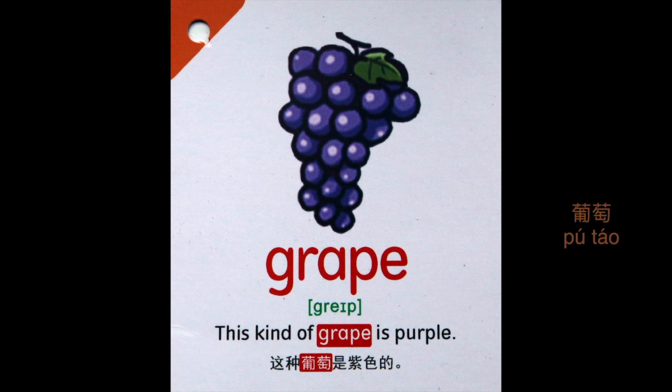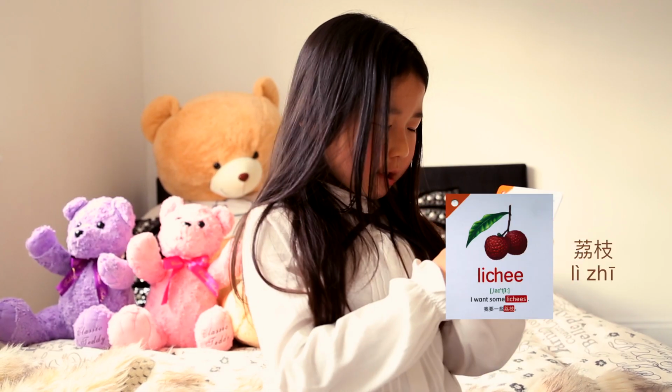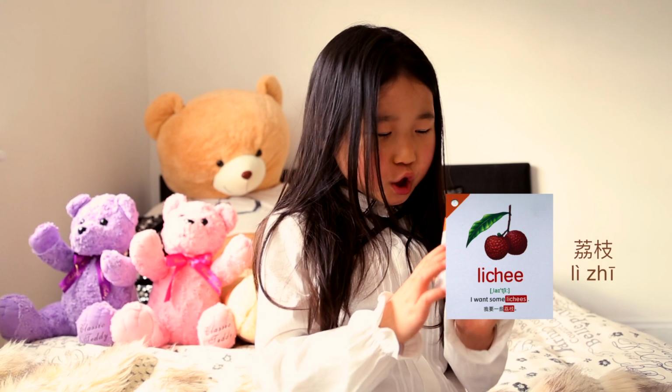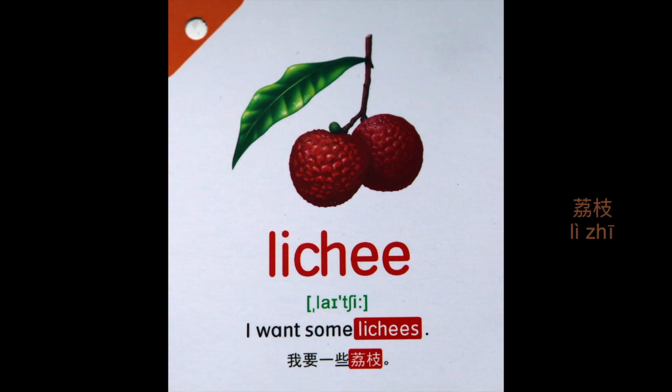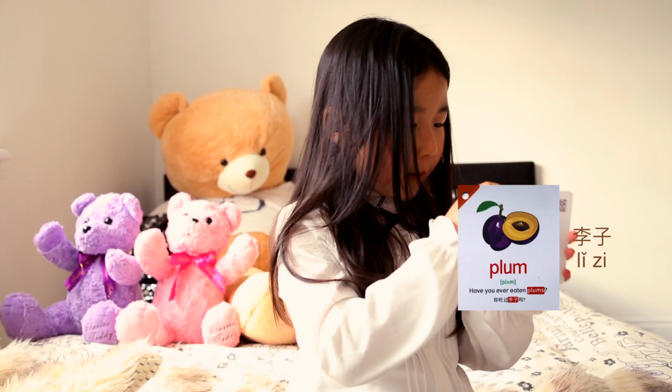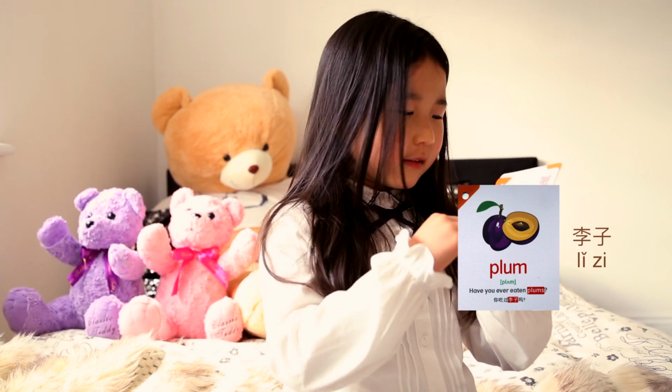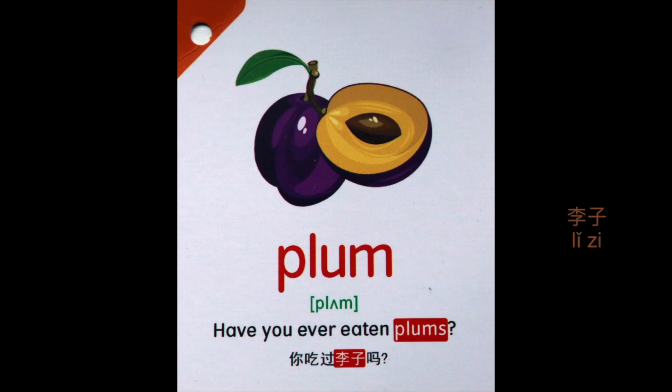这种葡萄是紫色的。 Lichee. In Chinese, we say it 荔枝. 荔枝，荔枝。I want some lychees. 我要一些荔枝。 Plum. In Chinese, we say it. 李子 李子，李子。Have you ever eaten plums?